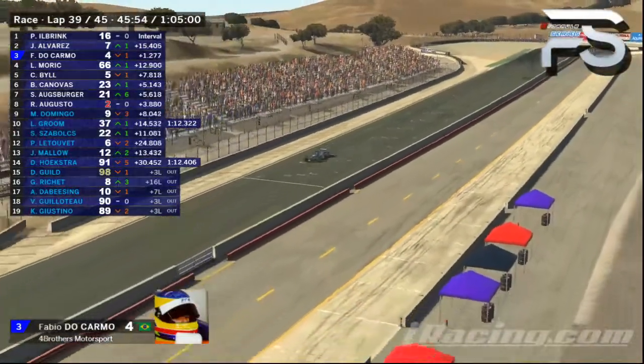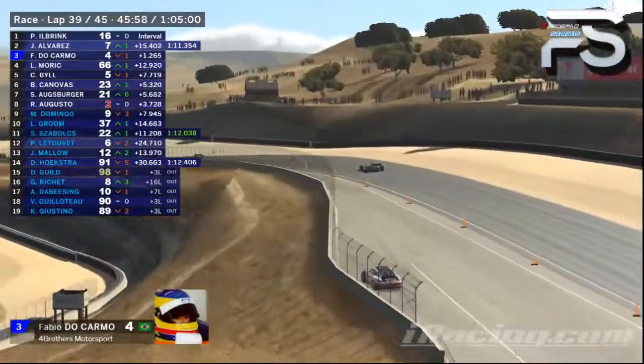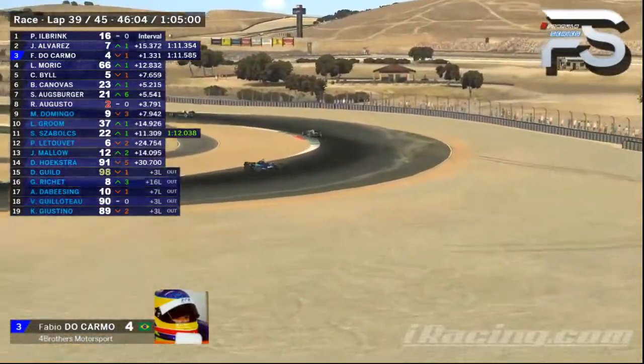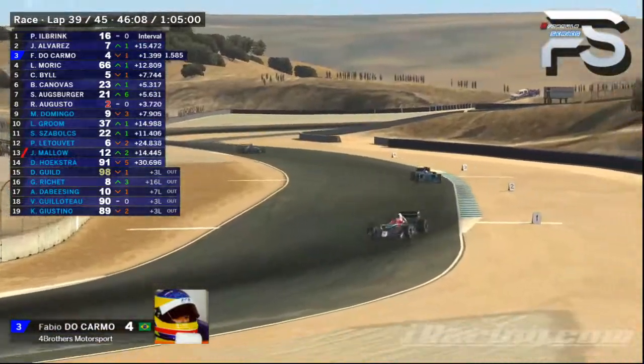A couple of wheels off is easy to do. We've seen guys do it before in the corkscrew, in any other turn really. Once you get 2 wheels in that gravel trap, you're pretty much out of luck, and you need to work hard to save that car. So he must have had an issue as well.